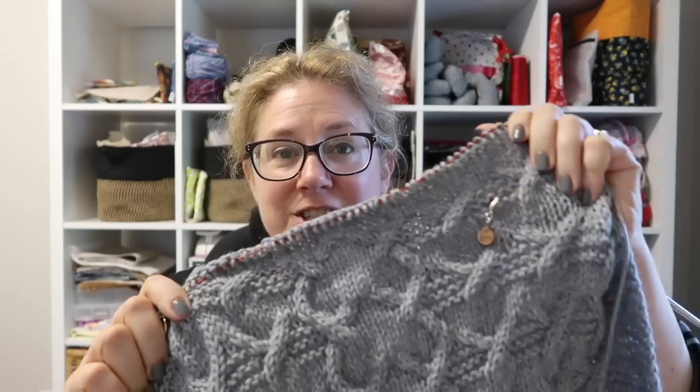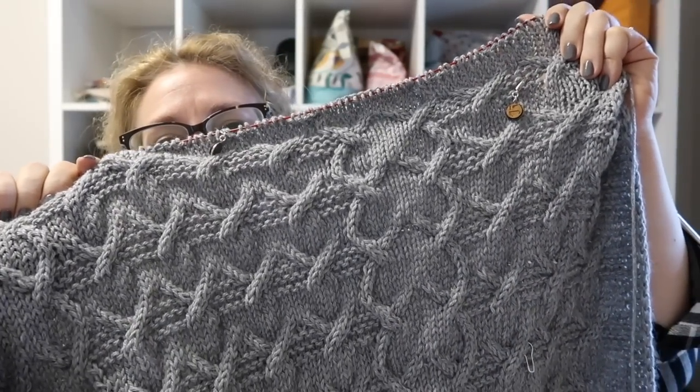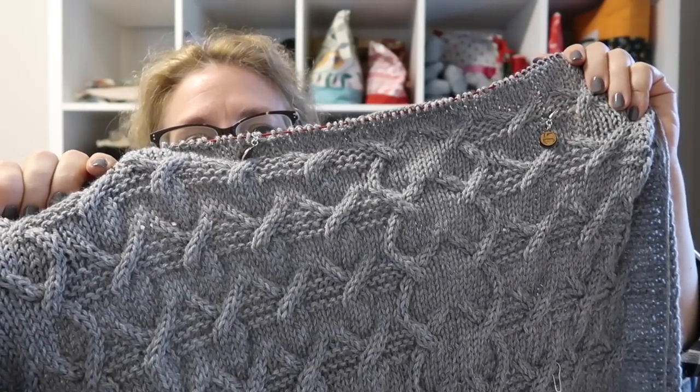It's clearly not gonna be done by the time she graduates, since she's graduated from university. Her convocation is in October, but it's not gonna be done by the middle of October. But that's okay. It's a labor of love. She's gonna love it when it's done. And I mean, look at it. It's gorgeous.